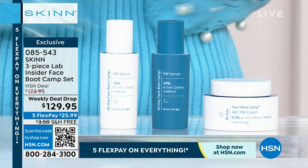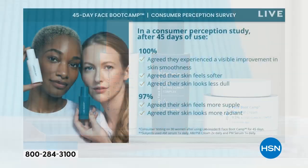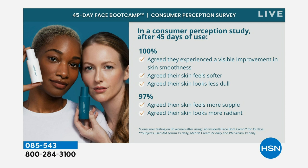And I know we have some consumer perception studies, and whenever you can see 100%, 97%, we're all about it. Smoother, softer, less dull, more radiant, supple. But firming, lifting, tightening is what I see. And what I see the most is the V shape comes back to the face, so your cheeks look higher and fuller, and the lower part of your face doesn't look as heavy.